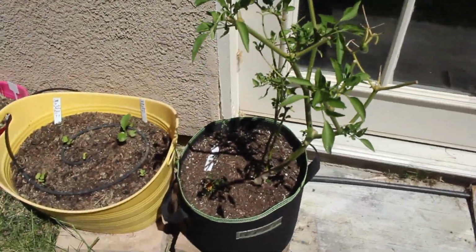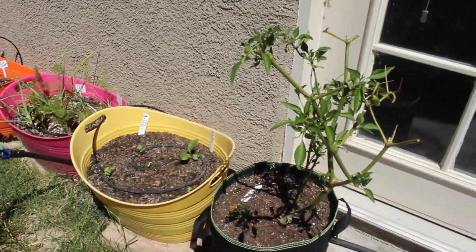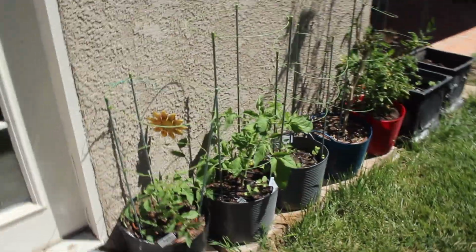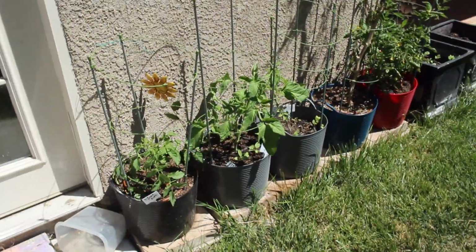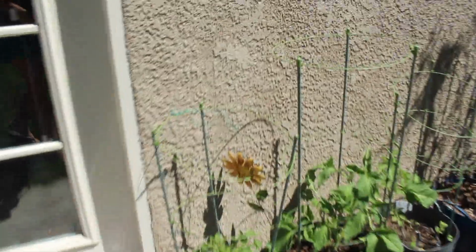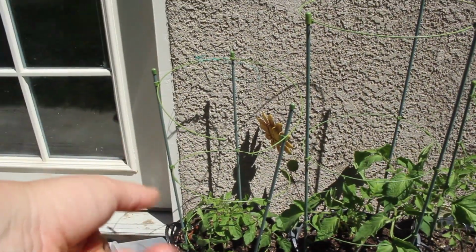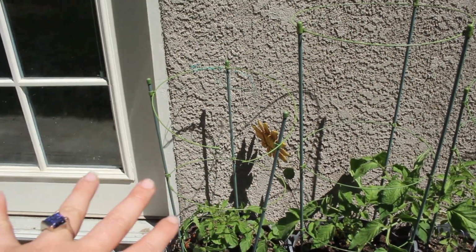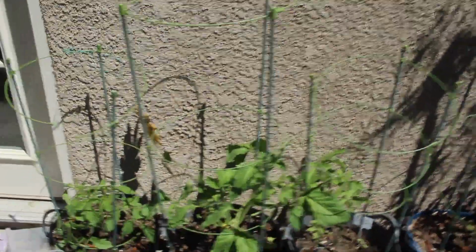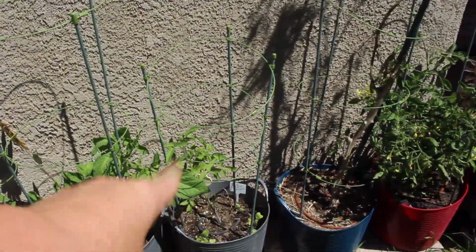And then this is a jalapeno that I overwintered that I probably need to put in a different bucket because he's pretty large now. Some more tomatoes. These are determinate tomatoes in these smaller buckets, which I did last year and it worked pretty good. This is a striped Roma, which is technically not determinate. I thought it was because it was a Roma, so that'll be fun later.